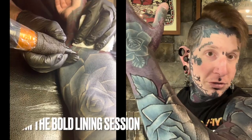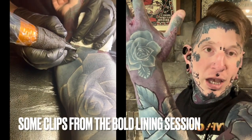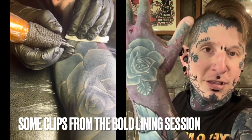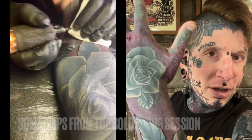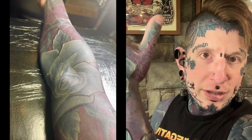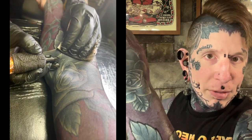That's kind of what I'm liking about this work in general, because I had another session today, and we did the bold lines on the roses on this arm. We didn't do the hand. We will do the hand. It's just the hand is still healing from the red. It's a little less scabby than it was last time, but it's still got that sheen of healing tissue and scabby bits here and there.